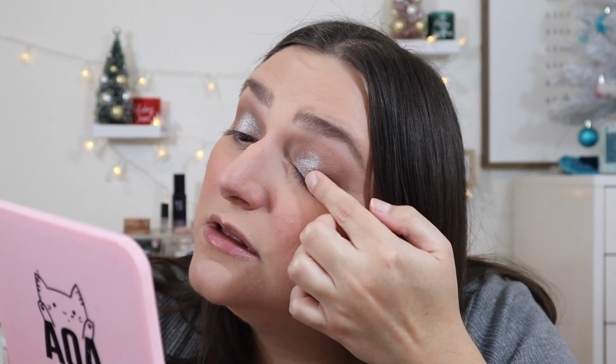I'm so glad that I decided to use this palette. I could have easily gone in with Nude Awakening, but I wanted to use this one because it was cool toned and I'm wearing a gray shirt. All right, so here is what that eye look is looking like. Very pretty. I love that.